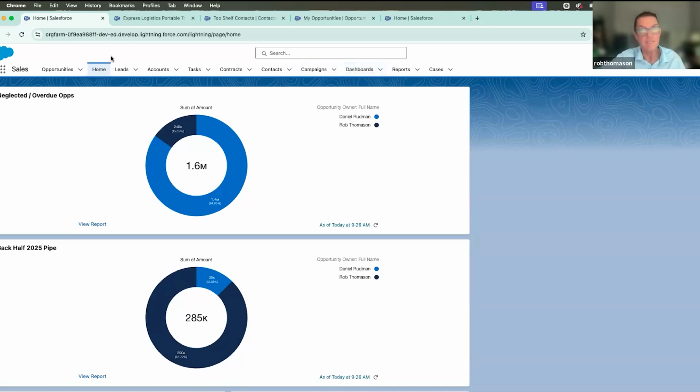Another cool feature, guys. Let's say you're a CS leader and you need to keep an eye on a certain account, and you don't want to go look for it every time. Guys, you can make it a favorite within Salesforce. I know Chrome has its bookmarks, other browsers have their bookmarks, but Salesforce has a really cool thing called favorites. And let me just show you that.